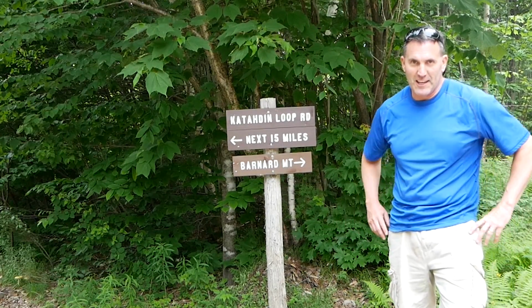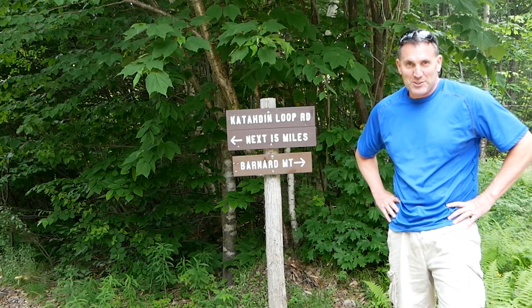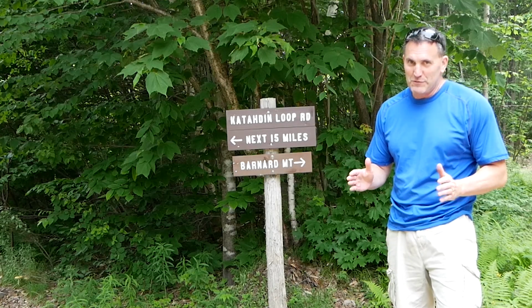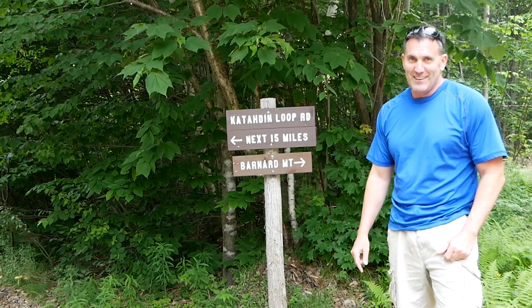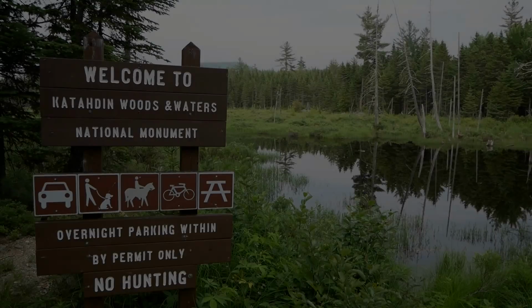So here's the plan for today. I'd like to show you some of the stops that we're going to make at Katahdin National Monument. Then we'll break away. We'll show you our brief trip to nearby Baxter State Park. And then we'll come back and look at some more of the stops here at this National Monument.